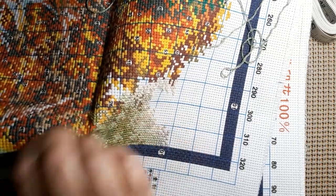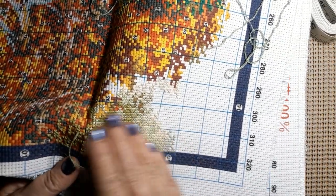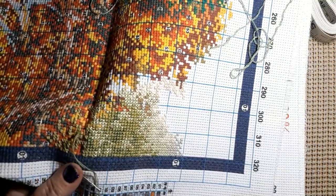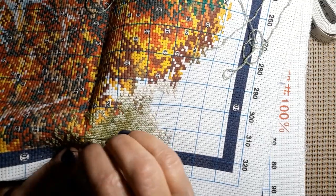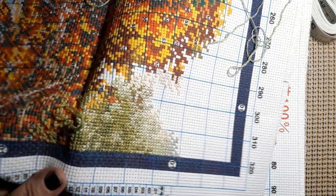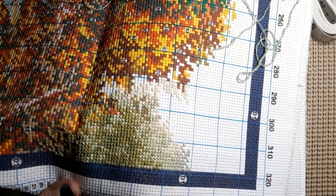Just kind of trying to use up my thread here. We got all that section done. It's looking nice. Such a pretty pattern. Love it, love it, love it. I don't care who made it. It's beautiful. Sounds like we're getting a little hail there too. That happens more so than anything.